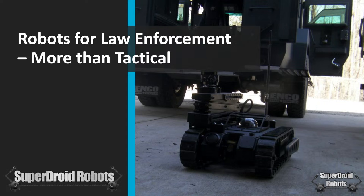A combination of not simply an exposition of the types of technology that we here offer at SuperDroid Robots, but just to kind of generally talk about robotic tools for law enforcement in general. So first off, I'll start with some introductions of myself and our other guest.